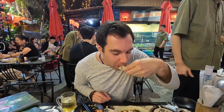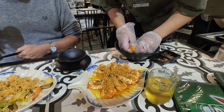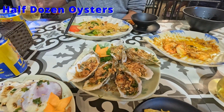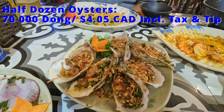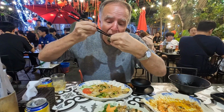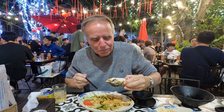Scallops are one of my favorites, and these were very tasty. For the tiger prawns, the staff came over and offered to shell them for us, which I really liked. And after that, they brought out half a dozen oysters that were loaded with toppings. The oysters were absolutely delicious, even though I made it look kind of awkward trying to eat them.